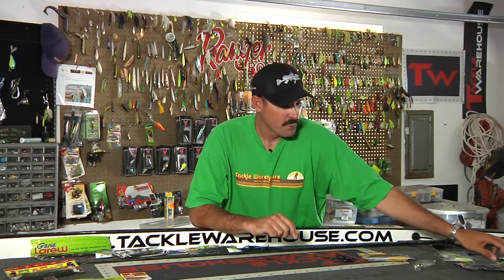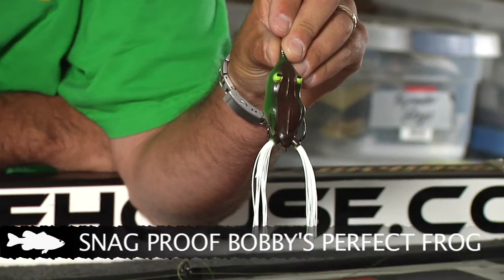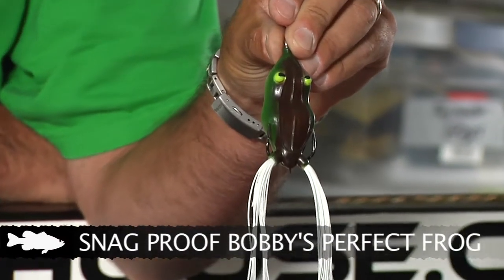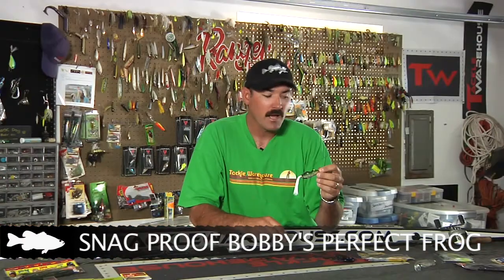But during practice, I was covering water with a 5-inch swimbait, throwing around docks, stumps, brush piles, getting a lot of good bites on that, as well as the Fred's Frog by Snag Proof. I was throwing that near docks, around the stumps, especially when the sun came up, and it was drawing some pretty good bites.